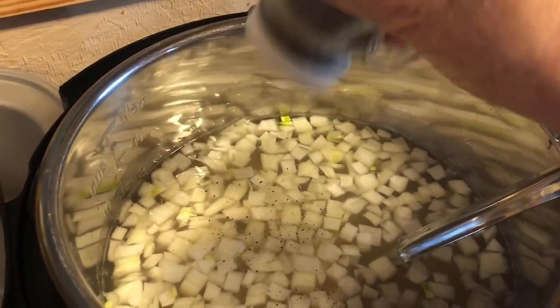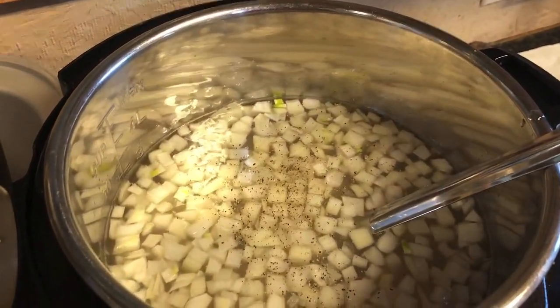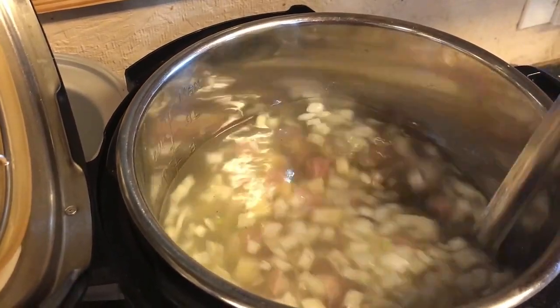I forgot to say you can add a little bit of pepper to it also. Give that a quick little stir.